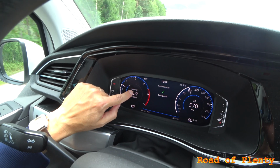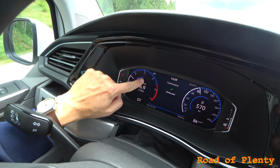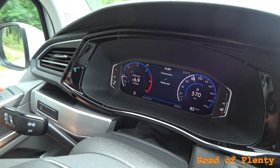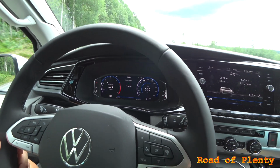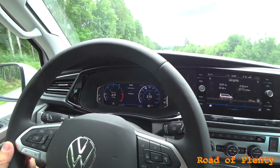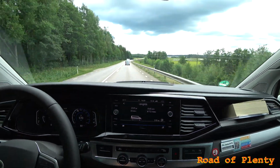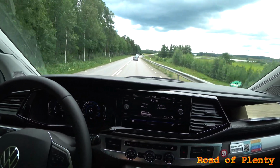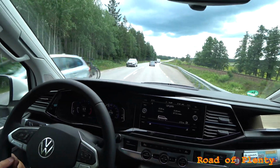All the way up here in the middle, if you see here, that's the 1 liter per 100 kilometers. So, well, I'd say pretty impressive. I mean, it's kind of a weak engine. It's got 150 horsepower. It's the 2-wheel drive, if I'm not mistaken.